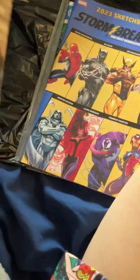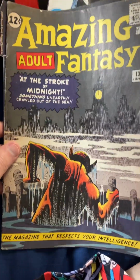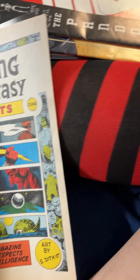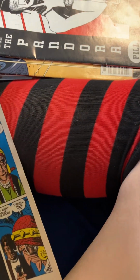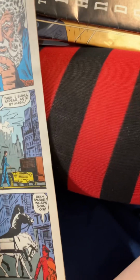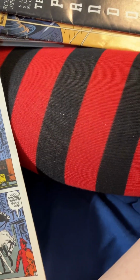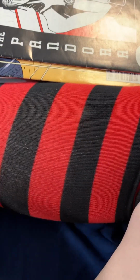Next we have, this was a kind of cool find. But over here, there is Amazing Adult Fantasy number 13, a nice pre-Marvel comic. As you can see, it's sort of disconnected at the top here. Yeah, it's starting to come off. It only has one staple connecting it down here. But still, a very good find for the $1 bin. Classic Silver Age Marvel. I think this is some Steve Ditko art in here. Yeah, all Steve Ditko art, classic stuff. On sale, the Hulk, pre-Spider-Man Ditko.